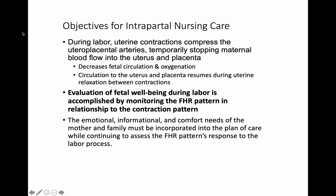Objectives for intrapartum care. We know that during labor, uterine contractions compress the arteries that feed the uterus and the placenta. In pressing down and constricting, you're temporarily stopping maternal blood flow to the uterus and the placenta. So it decreases fetal circulation and oxygenation, but just long enough so that the baby can bounce right back, because again, this is a normal process. Circulation to the uterus and placenta resumes during uterine relaxation between contractions.